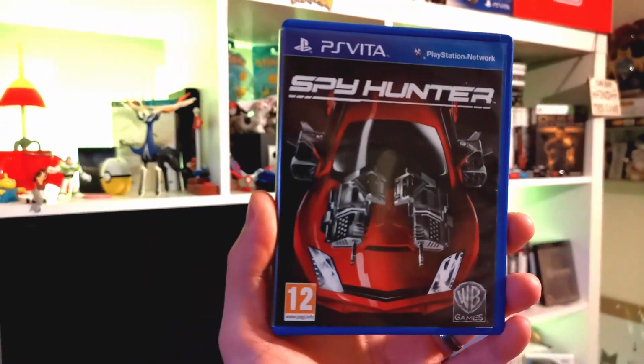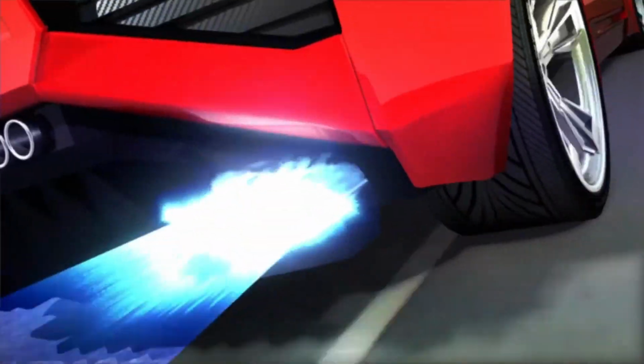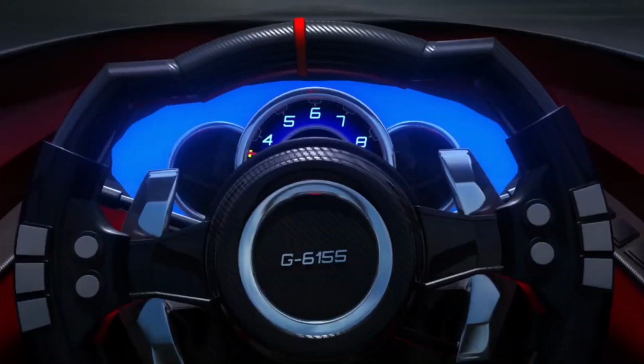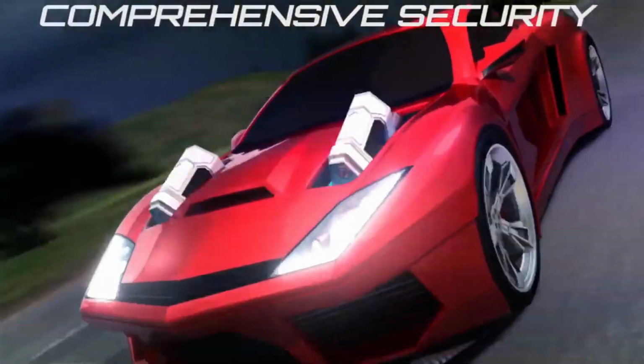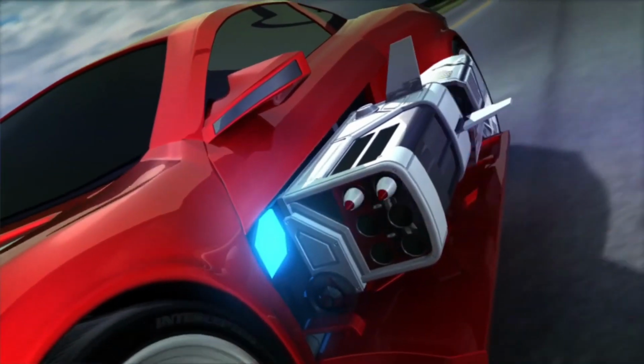Next up is Spy Hunter. Now, I've not played this yet, but I love Spy Hunter games. I love everything about them. I love the whole spy genre, and I know this is a bit of a spin-off of the spy genre, if you know what I mean, but Spy Hunter is a game I've always loved, and I just thought when I picked this up, how am I not gonna love Spy Hunter in the palm of my hand? So hopefully it lives up to my expectations.